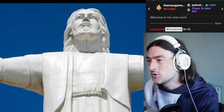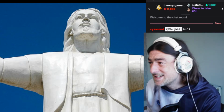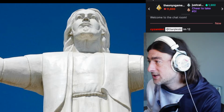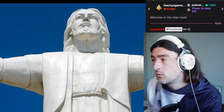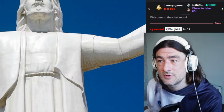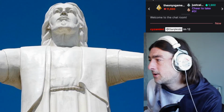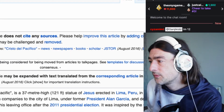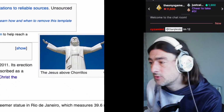You can see right up his nose. It's an interesting Jesus, isn't it? A lot more detail in the face. Big, wide arms. Hands reaching up and out. Inspired by the one in Brazil. I'll move it so you can see it while I read you the words.